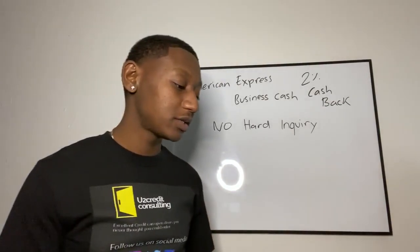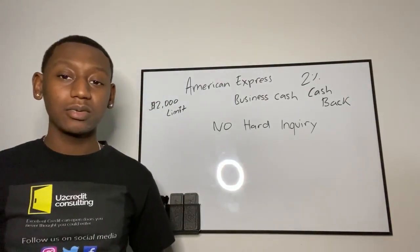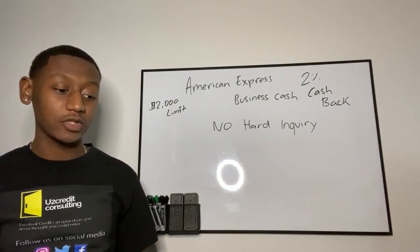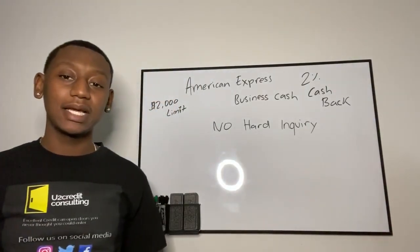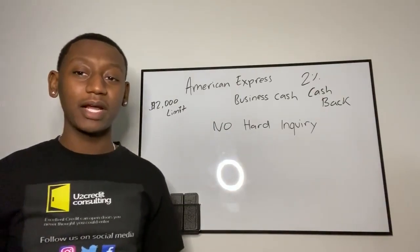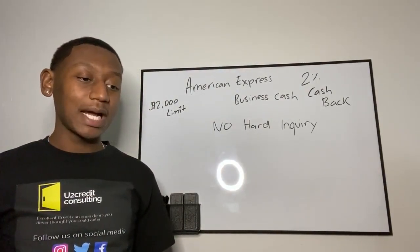Now, I have heard that some people do the application for cards like this and mail it in with no social security number on there and try to get the card approved off their business credit. That is something you can try. I have not tried it myself, and I'm not sure if I plan on trying it. I personally think, just go ahead and use your personal credit. I mean, what's the point of having good credit if you're not going to use it? But it may be something I try, to just mail it in and see if they'll approve it without a hard inquiry.